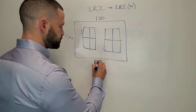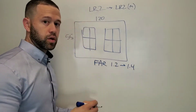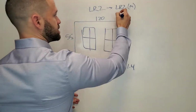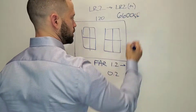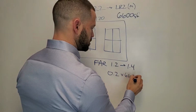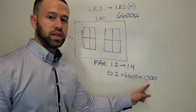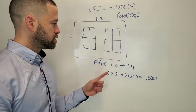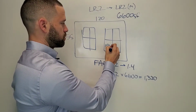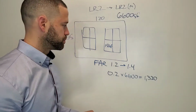The FAR went from 1.2 to 1.4. So it rose by 0.2, okay? This lot size is 6,600 square feet. So that 0.2 increase in FAR times the lot size means you can build 1,320 square feet extra of your buildings. So, you know, divided by 8, each one is like 150 square feet bigger, right? Which is not nothing, but it's a very nominal difference, okay?